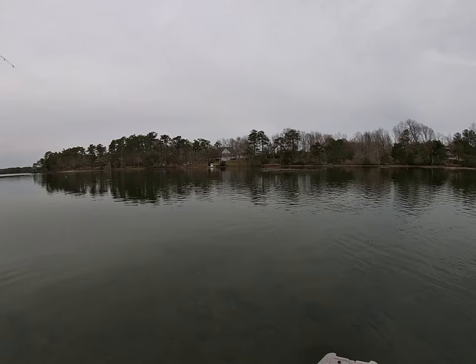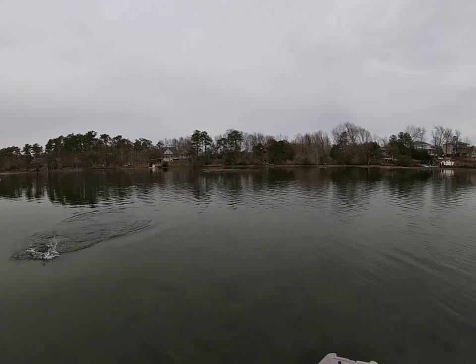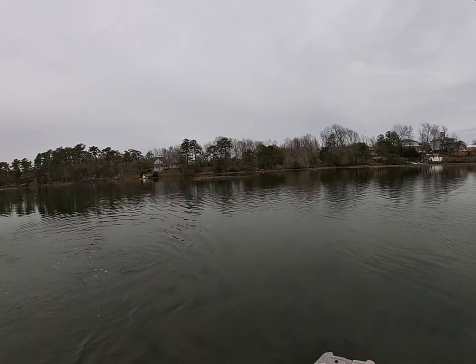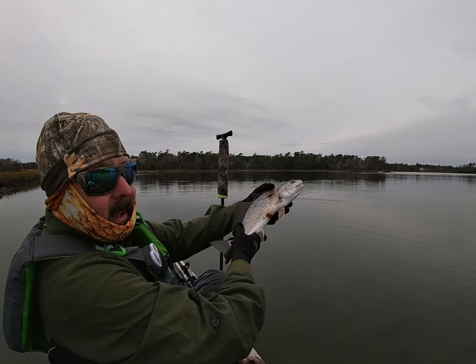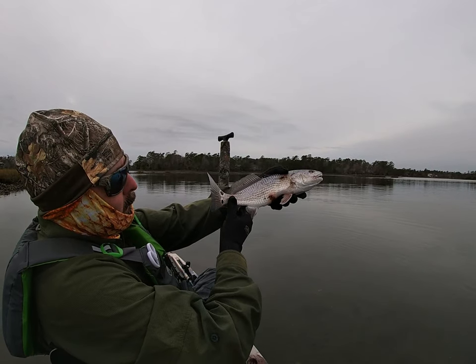Might be into a school of them here. Maybe he's a little bigger. Oh wow, he's all beat up. If you can see, he's a little beat up. It's like he might have been caught in a net. Look at that blue tail.